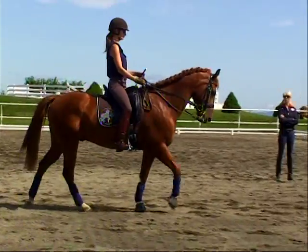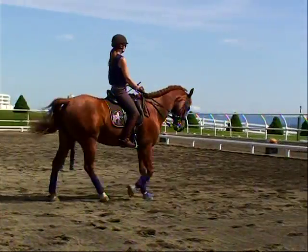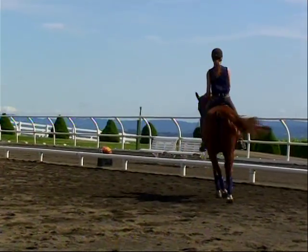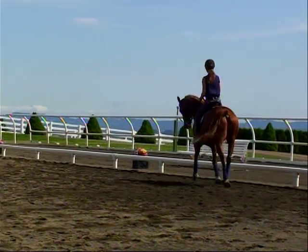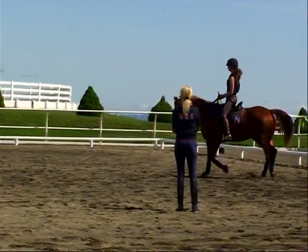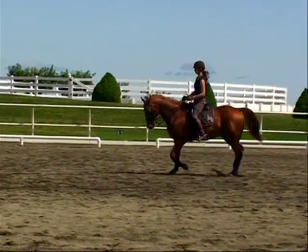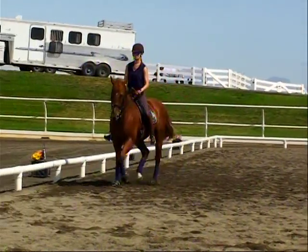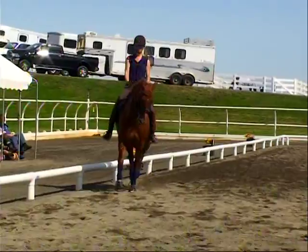And then working trot rising. And don't let him plunge into your hands. Close the leg, Brandy, good. Stay in the middle. Don't pull backwards. And now your reins are too long because you shortened them a little bit. So shorten your reins and accommodate the little shorter frame.